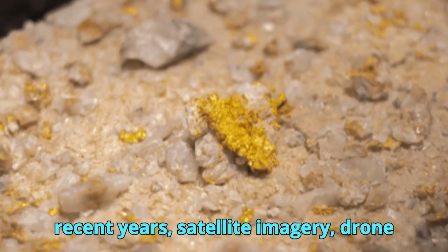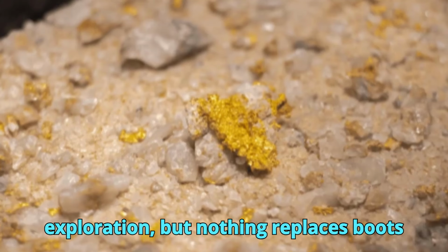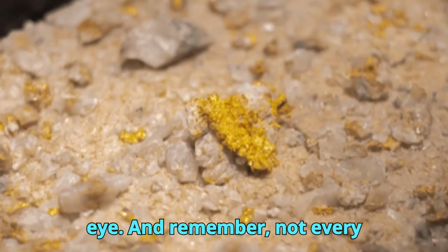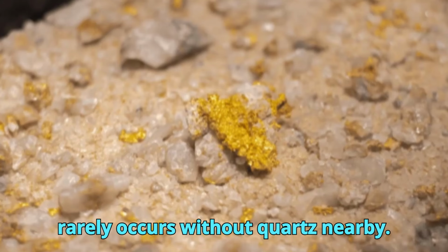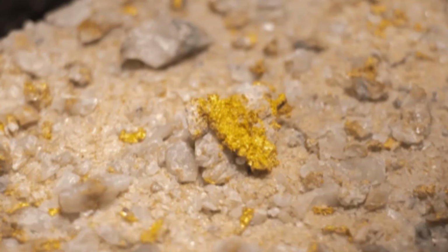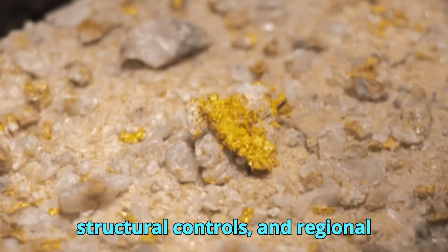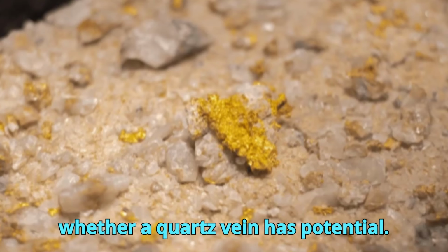In recent years, satellite imagery, drone surveys, and geochemical soil sampling have added powerful new layers to gold exploration, but nothing replaces boots on the ground and a trained geological eye. And remember, not every quartz vein contains gold, but gold rarely occurs without quartz nearby. So always examine the broader geology. Alteration halos, nearby sulfides, structural controls, and regional stratigraphy all help tell the story of whether a quartz vein has potential.